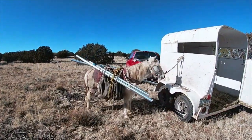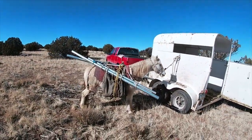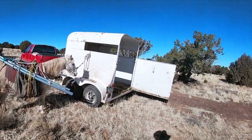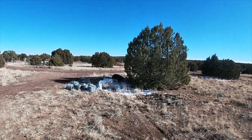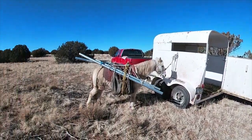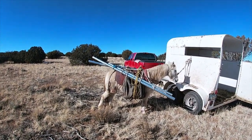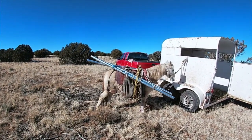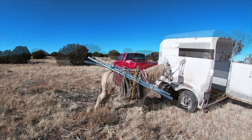Okay, we're all loaded. I've got 160 pounds of concrete on him, 2 sets of posts. We've got to set 4 posts, 12 bags of concrete. So this will be trip number 1. We also got to take some plastic down with us to wrap the concrete so it doesn't get wet.